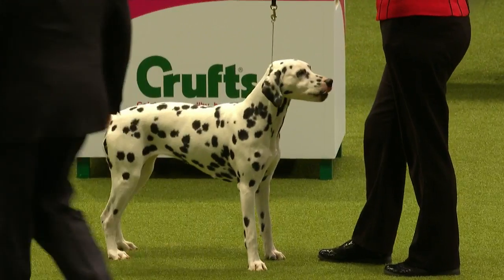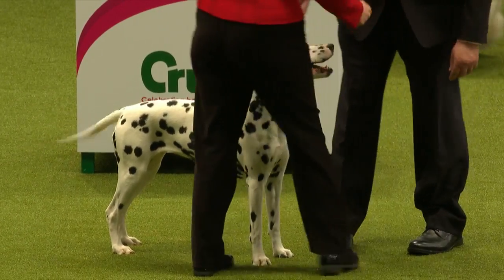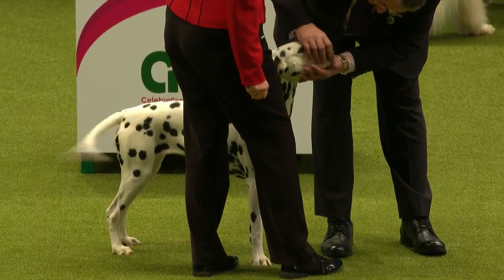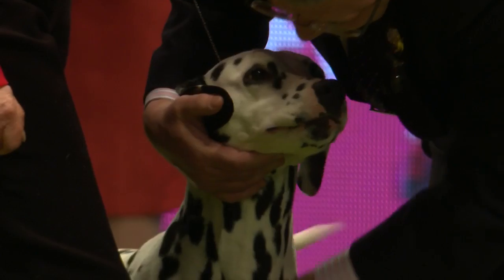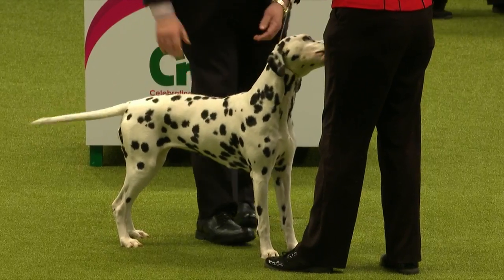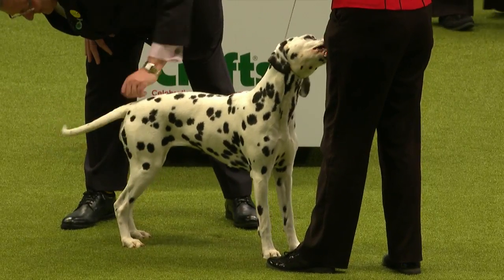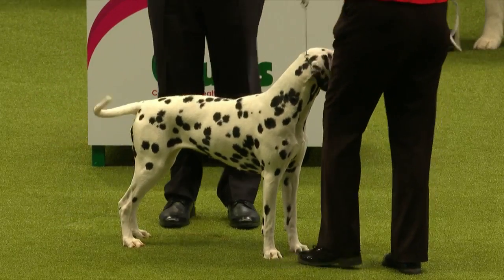This is a bitch called Clarissa, qualified at the York Canine Show. The judge at that qualifying show was Marita Rogers. And Jenny, who's handling the dog, they come from St Neots. She spends her whole time, she says, the dog on her back legs, smiling at everyone. A very happy dog. You can see the tail wagging away there, not put off by the big crowd here in the big ring at the NEC in Birmingham.